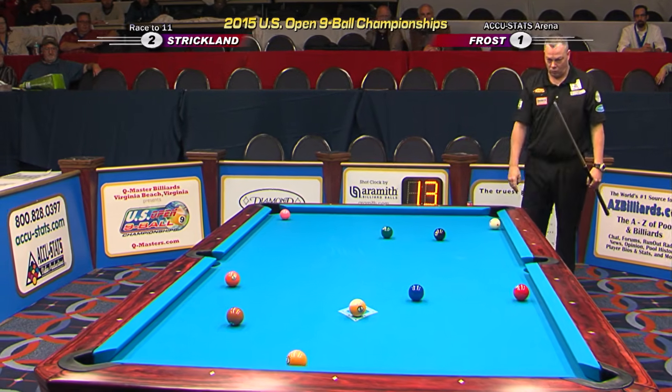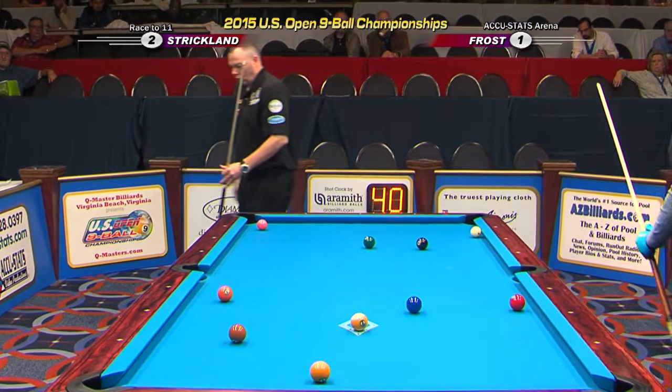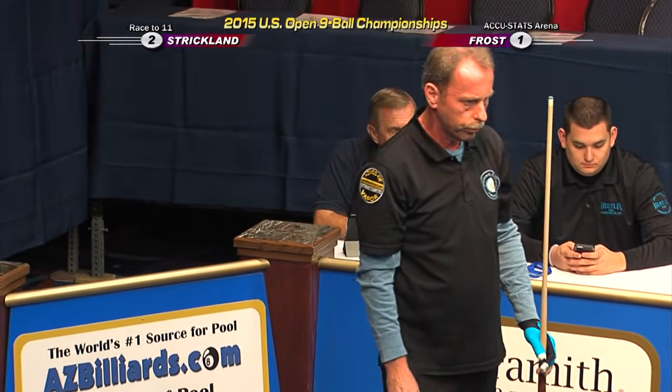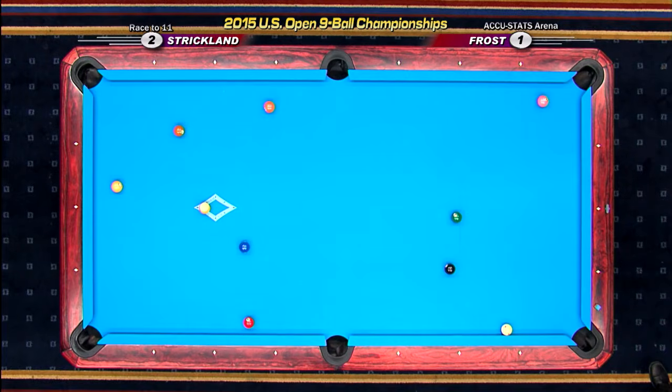That was well designed. Had a lot of blockers in the way, well executed. That kind of plays into Frost's talent level of defensive style. Skills garnered from one pocket. He was able to protect the one. That's going to be a hard ball to hit. Where he left it, he's got the cue ball on the rail.